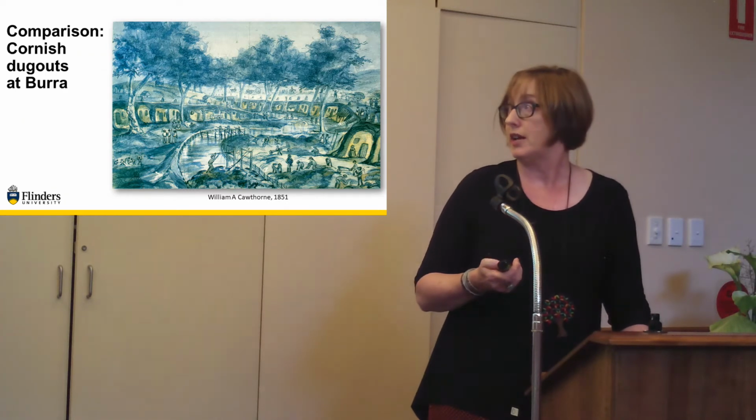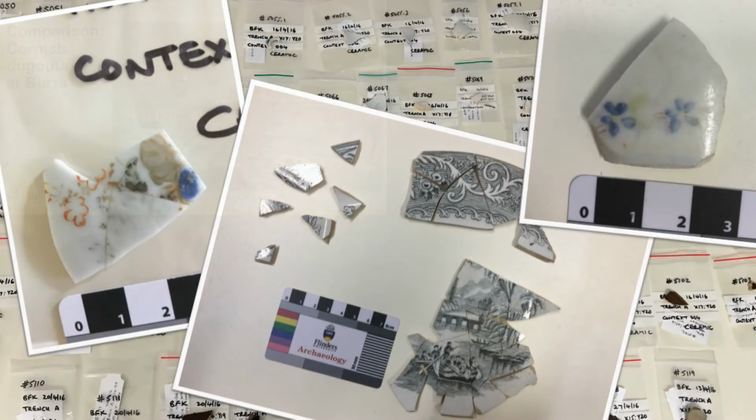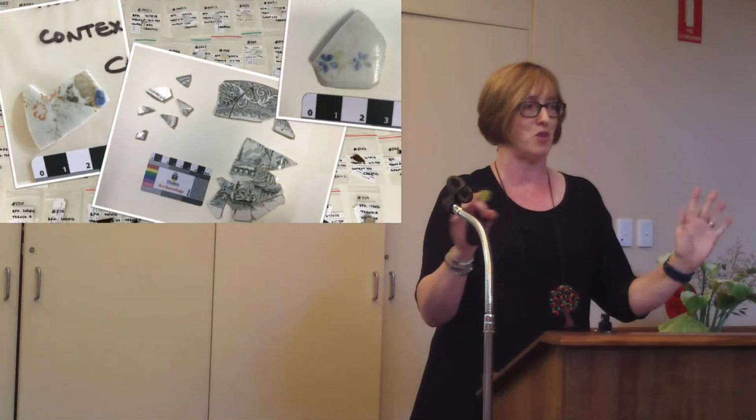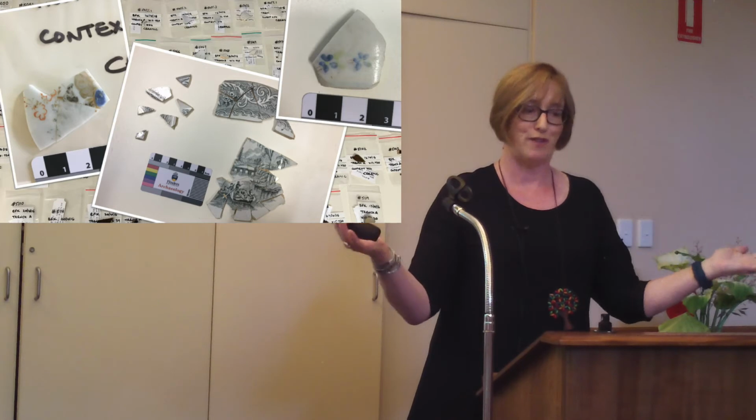So look, it's still early to draw conclusions because I've just completed the fieldwork for my PhD. And there is a lot to catalogue and analyse, because if you remember, there was 4,000 pieces of glass and 2,000 pieces of ceramic, and that was just what we found in 2016. We found the same again in 2017. Although I had gone out saying to students, I only want to find structures this year, I don't want to find any more artefacts, but we found them anyway.